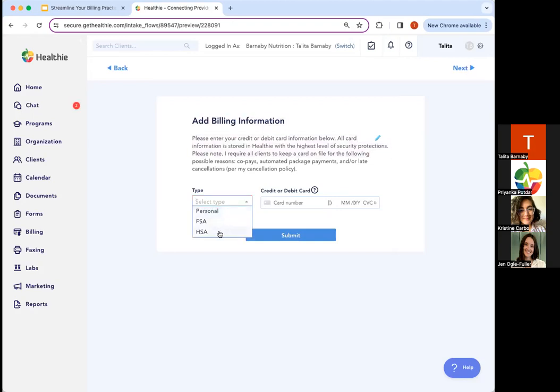Awesome. And in here, we do have the option, because I know I mentioned a little bit earlier today about credit card, FSA, and HSA. So on the actual client's end, they're able to choose which type of payment this is.